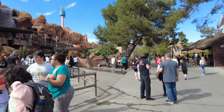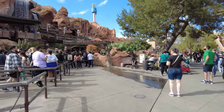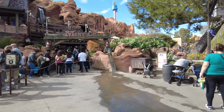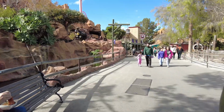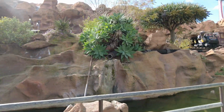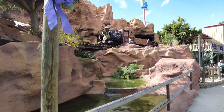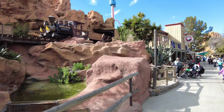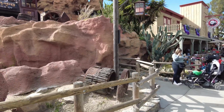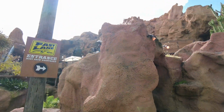Arrived at the Calico mine. It says 45 minutes. So let's see. It says fast lane entrance this way. All right. This one has high capacity in the fact that a lot of people can ride it, but it's a slow moving train, so the throughput can be kind of slow here. So we're gonna check it out. I believe this is the fast lane entrance right here. Yep.